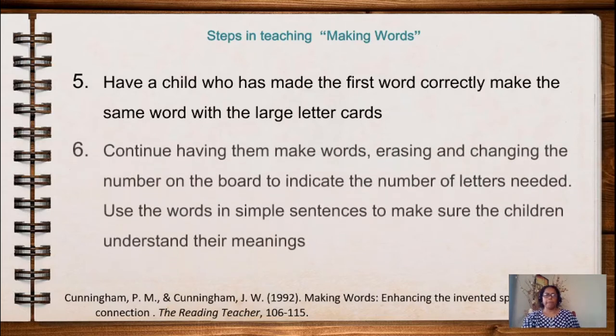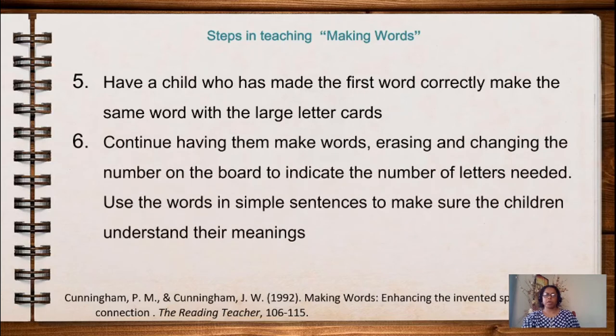Step 6. Continue having them make words, erasing and changing the number on the board to indicate the number of letters needed. Use the words in simple sentences to make sure the children understand their meanings.